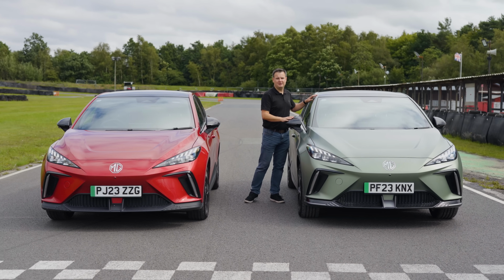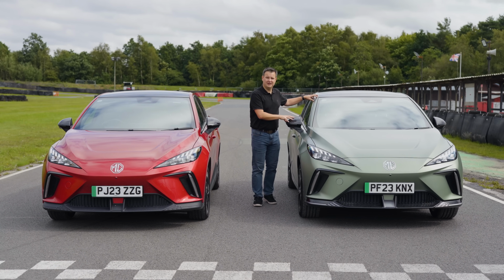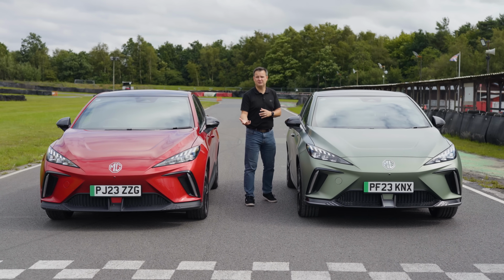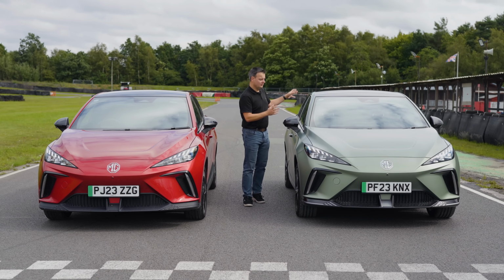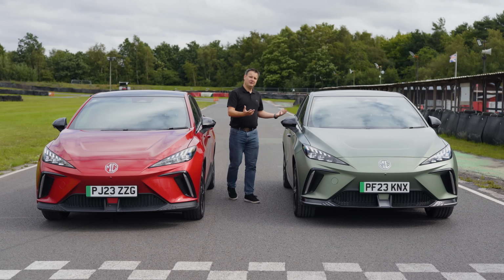You only get the black mirrors and black roof on the XPower and on the new extended range version of the MG4. So if you like that look, you're going to have to go for either the extended range 77 kWh battery or this dual motor version. Let's have a look on the inside and see what they've changed in there.